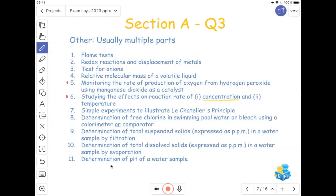studying the effects of temperature and concentration on the rate of reaction. So 5 and 6 there, I'll highlight them. They both come from the rates of reaction chapter. Number 7 is equilibrium, looking at Le Chatelier's principle, while 8, 9, 10 and 11 all come from water, where you've got your free chlorine using a comparator, your total suspended solids by filtration, total dissolved solids by evaporation, and determination of the pH of water. So that is question 3. Really, on the day, it's just going to depend on what comes up as to whether it suits you or not. So make sure you read the question very carefully to see what experiments come up, especially if there are multiple parts. So that is section A of the paper done.